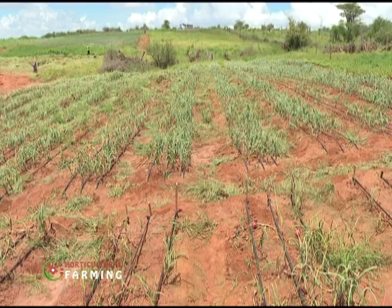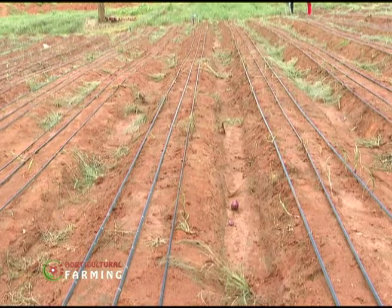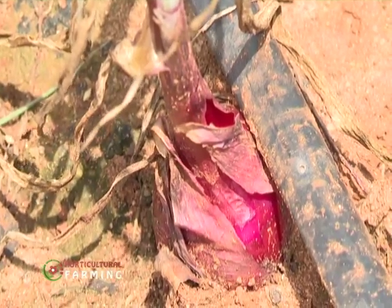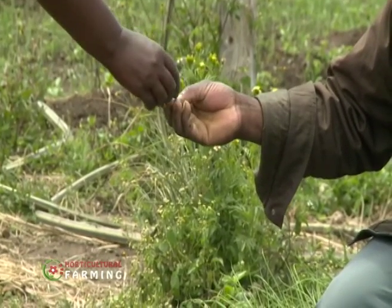Prior to planting, soils should be plowed and disked sufficiently to eliminate debris and soil clods. As Naisieli reveals, it is very important at this stage to carry out soil testing to ensure that the soil you intend to plant in is fertile.